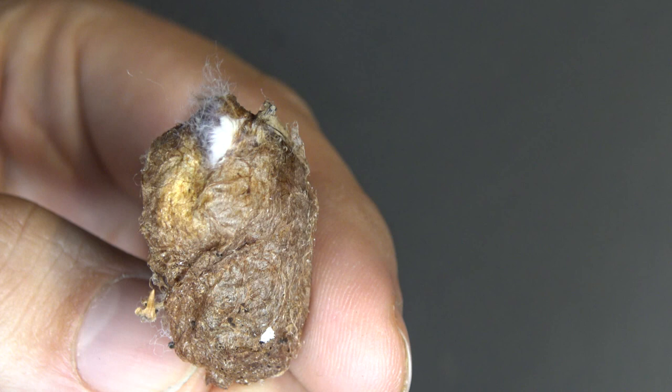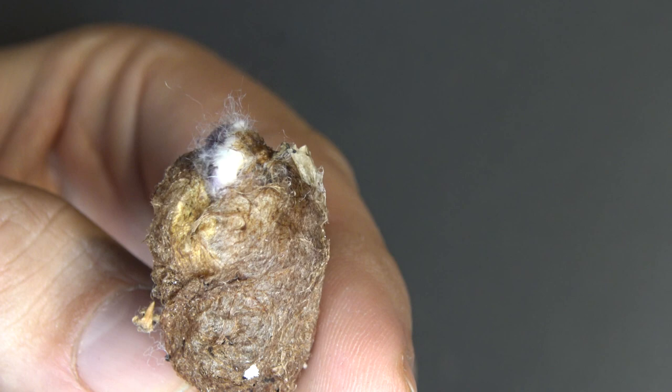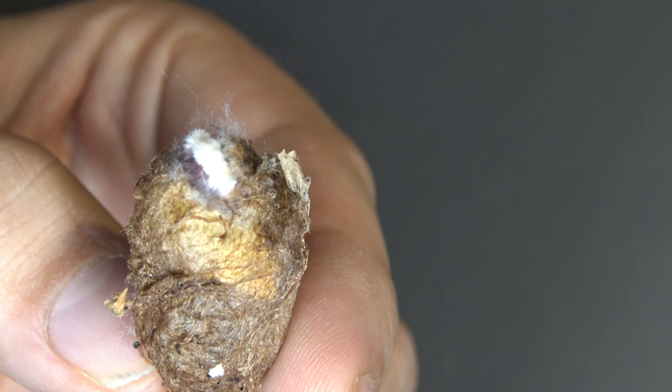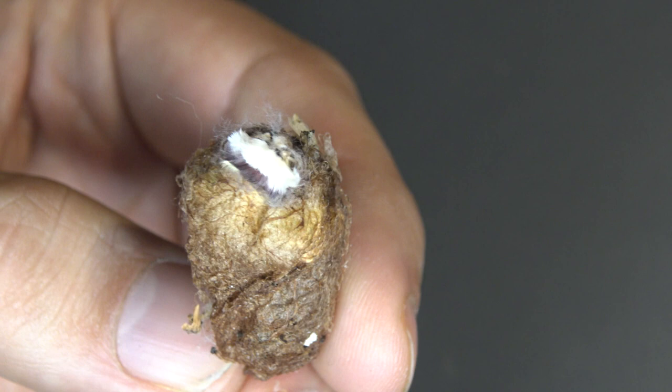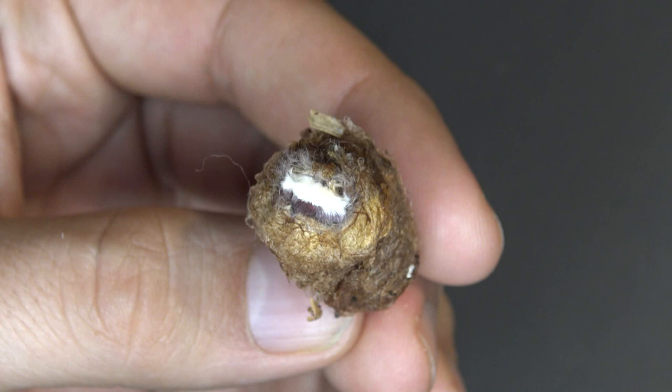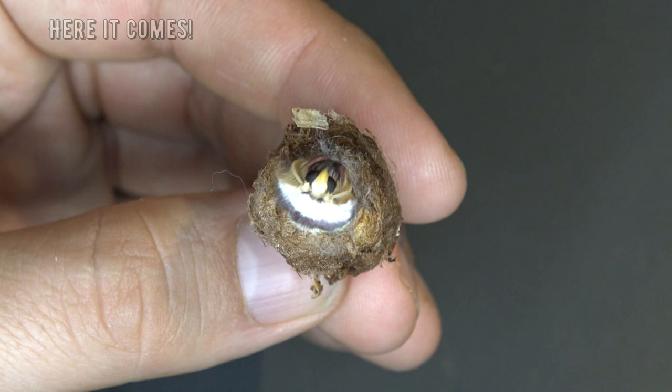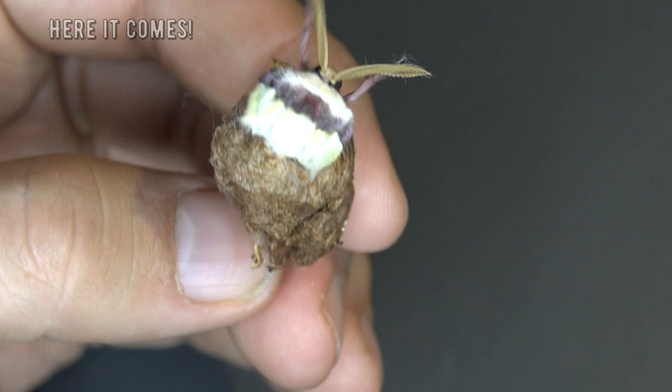Oh my gosh. And I think it's almost ready. It's so close. Can you see it? There you are. Oh my gosh. It's almost ready. Oh, there you are. There's your tiny face. It looks like you're a male. Welcome! Welcome to this world.